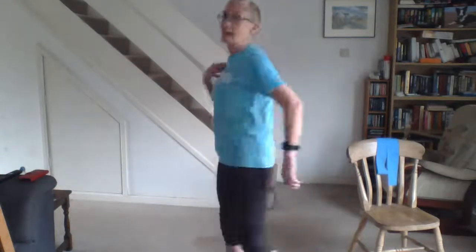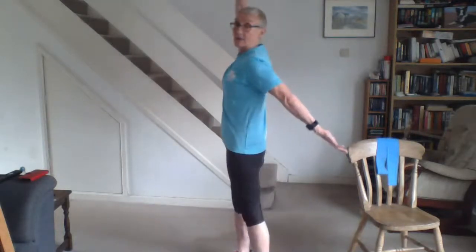Next one is mobilizing your shoulder joints, and this one strengthens the back muscles. Actually, it's quite good for posture. Just having one hand above your head and one down, and then alternating. Don't rock, nice and slow and controlled.